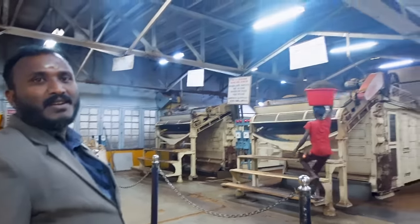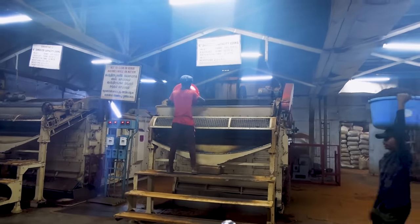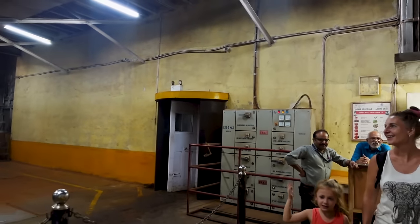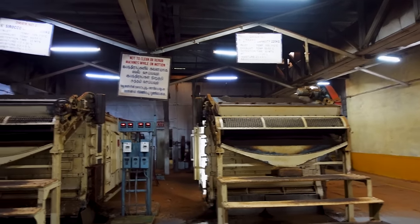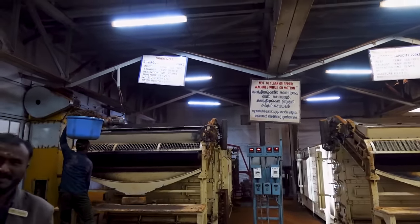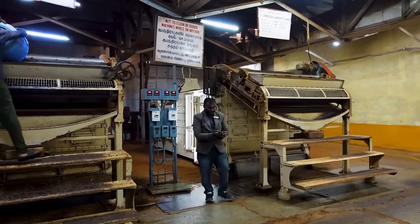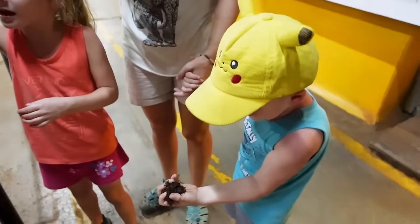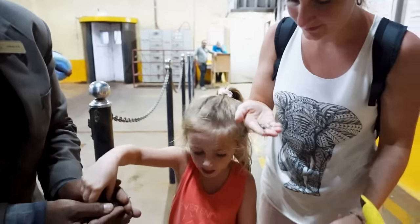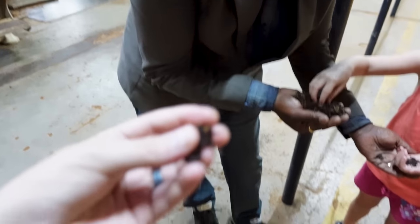Oh wow, yeah, it's hot. So after they ferment the tea, they bring it here to the drying stations at 110 degrees Celsius. So hot. How does it feel? It's very hot. Yeah. That smells very good. Okay. Oh yeah, it's really warm.